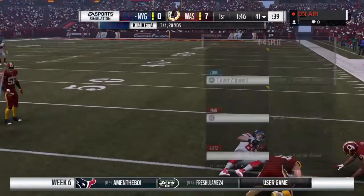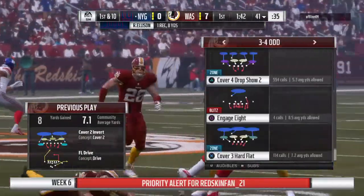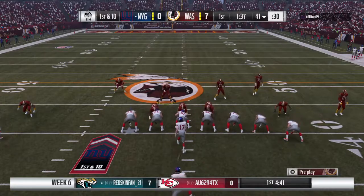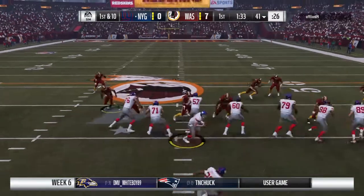His first catch, good for 8 and a first down. I know exactly what's going to be said about that play from the defensive perspective. What's that? That's why I tell all you guys we need more than one tackler to the ball. He broke the first tackle. Luckily enough, there were more people there to get him down.